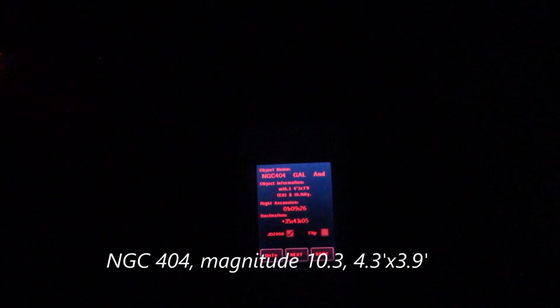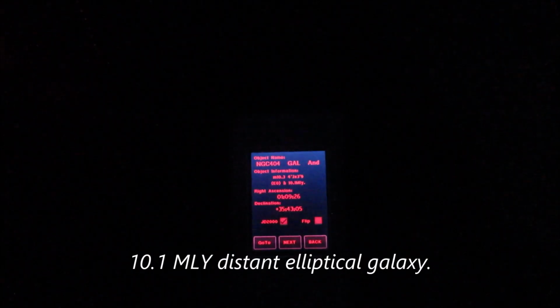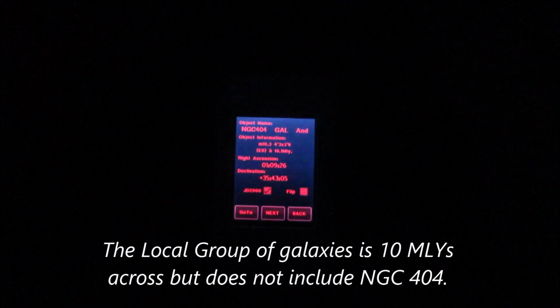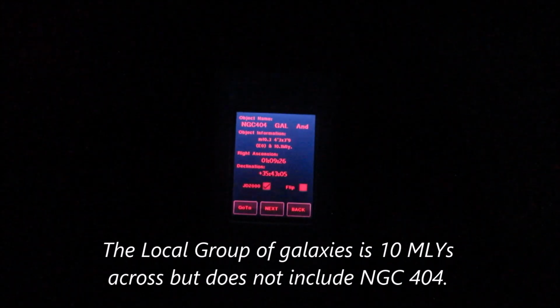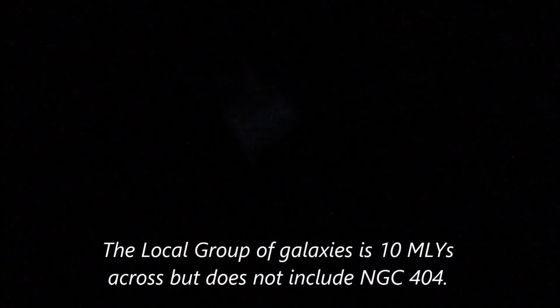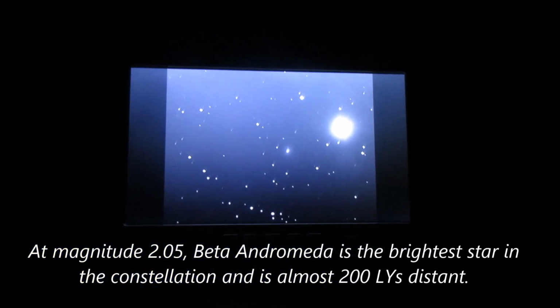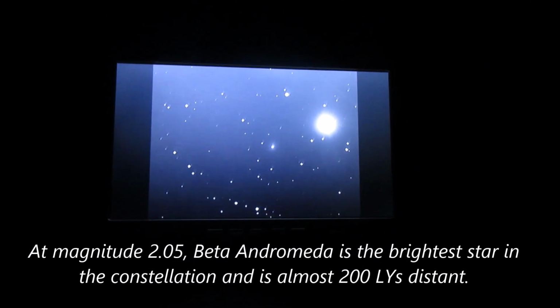Well, NGC 404 is a galaxy in Andromeda. Its magnitude's 10.3, nearly face-on, 4.3 by 3.9 arc minutes, and elliptical. And it's nearby, must be a member of the local group, 10.1 million light years. I'm not sure about that. It may be outside the bounds of the local group, but we'll have to look online for that information. However, it's near a very bright star. I will have to tell you what it is by looking at a chart, but look at the galaxy and you can see the bright star in its neighborhood. It could even be Alpheratz for all I know.